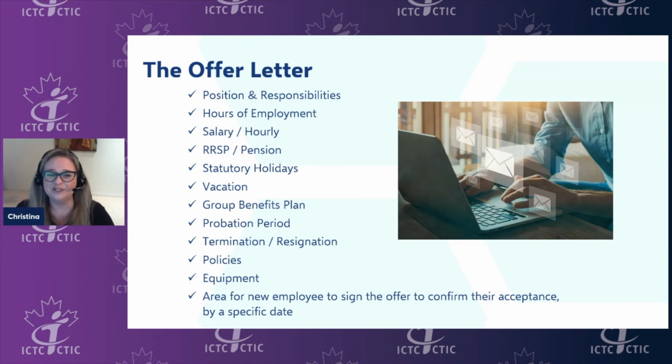You want to have your position and your responsibilities. So put the job title, okay? Make sure you have your job description, your wonderful, long, detailed job description you're so proud of. Have that listed as an appendix because that is what's going to hold them accountable in the role. They can always refer back to: what are my duties? What are my responsibilities? They are listed there, okay?